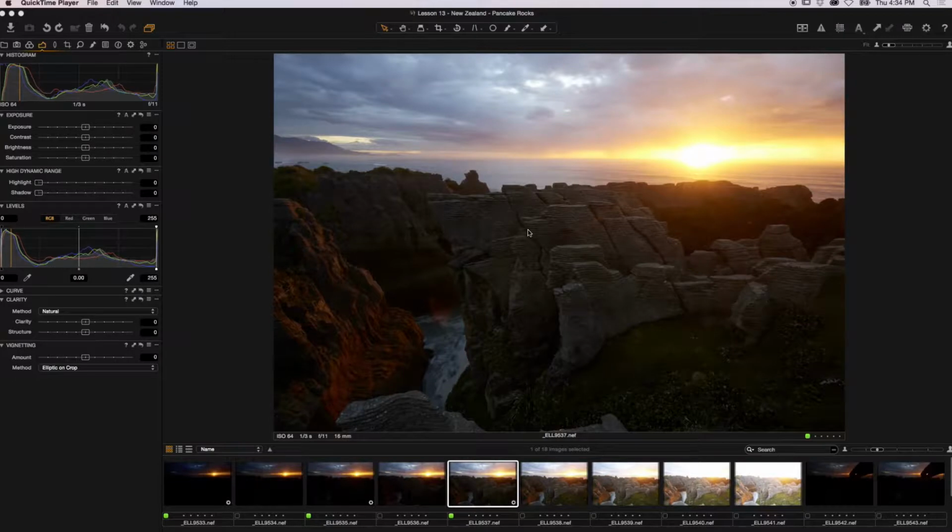Here we are again using Capture One. Now I chose to use Capture One for the rest of this video, so the last few lessons we're going to be doing are all inside of Capture One.